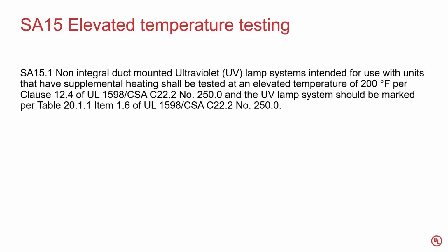So the manufacturer of the lamp would have to do an elevated temperature test to make sure all the components would not overheat at those temperatures, or we would do that in the end product to make sure that the components within that lamp system would not exceed their temperature limits at the elevated temperature of 200 degrees F. Next slide.